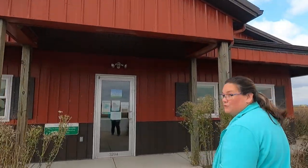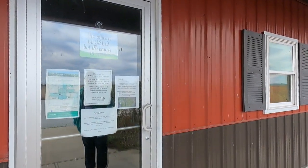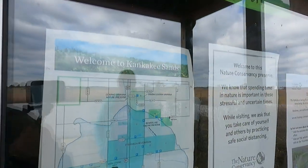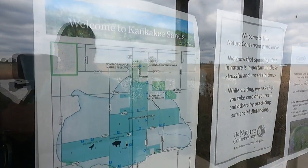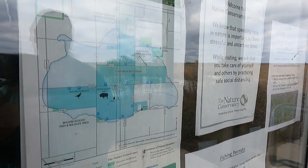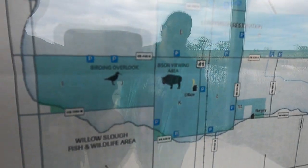The office is still closed right now, but hopefully maybe next year they'll be opening up. That's the map of the place there. It's a huge area. And there are other fish and wildlife areas and nature preserves encompassed in there. See the bison viewing area, and then they have a birding overlook too.